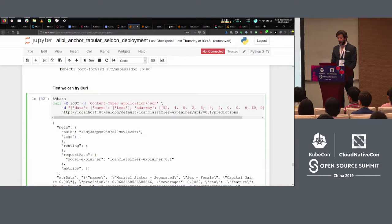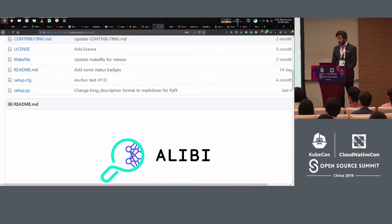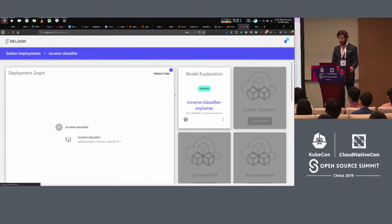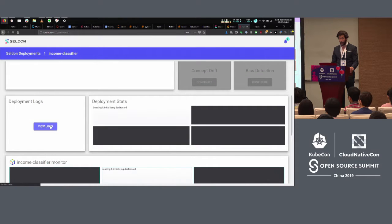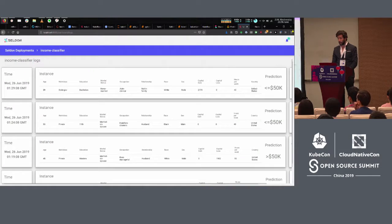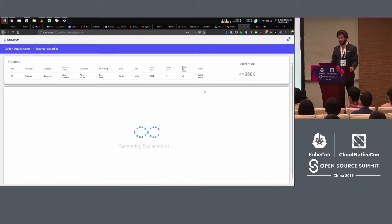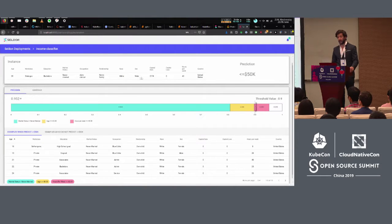And we actually have a front end that we can use to show you how those predictions would look. So here we have the income classifier. We can see all the logs, so all of the predictions that have gone through that model. And we can request, if the internet's on our side, the explanation for that specific prediction, right? So here we can see why it predicted what it predicted. It's the same thing we saw, but shiny, right? So right now it allows you to just see what we saw. Now it's cool. Before it wasn't cool, but now you can see what power it has.